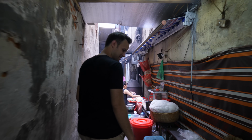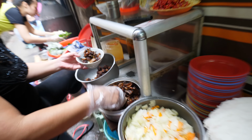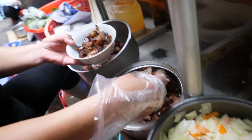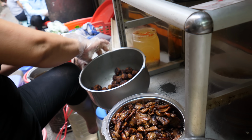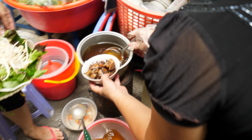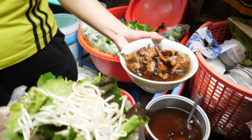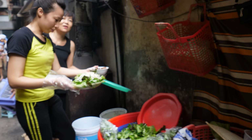Look at this. See all the pork. There's pork balls, there's sliced pork. Oh, fresh sliced papaya and carrots. Oh, some pepper. Oh yeah, and then the fish sauce. She's adding the fish sauce. Oh, and that is bun cha. Oh yeah, that is gonna be fantastic with fresh herbs. Oh, okay, let's go try it out.